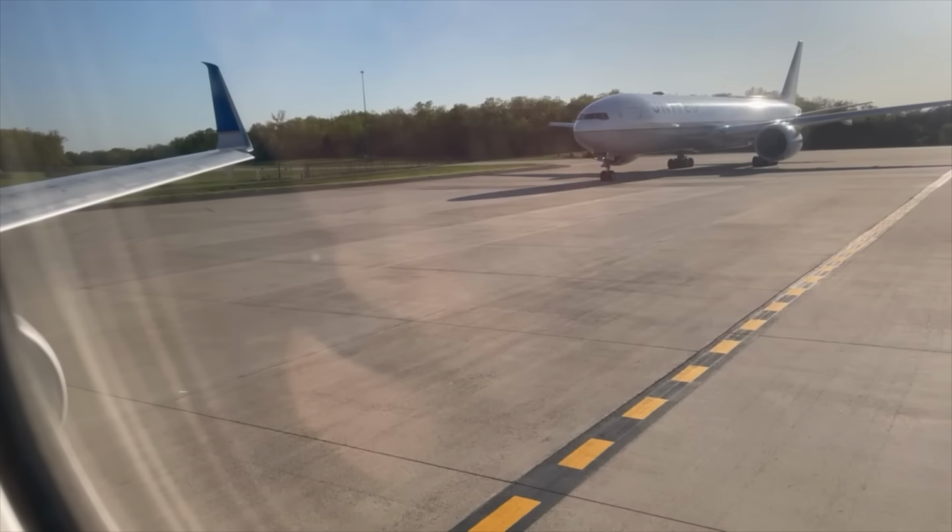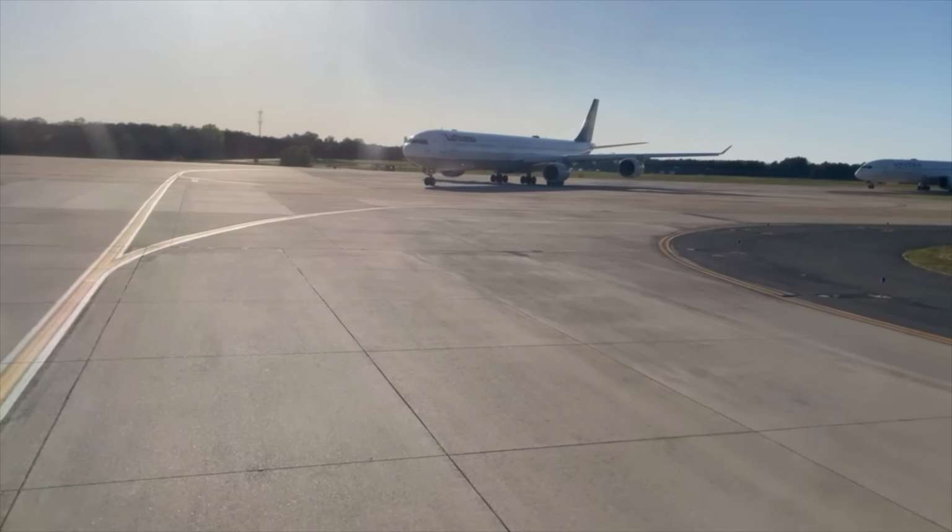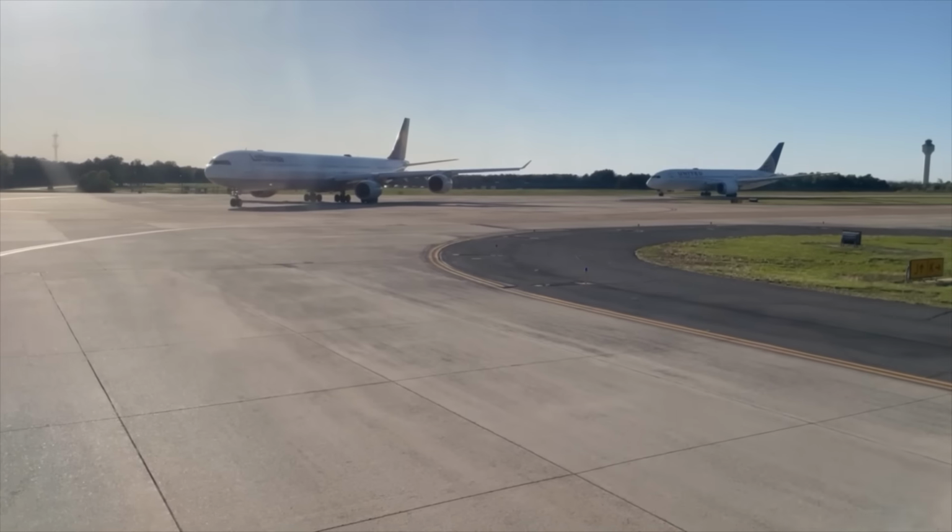Finally, after about 35 minutes, our engines come back to life. We cut right in front of the 777 and A340 and get on our way to Newark.